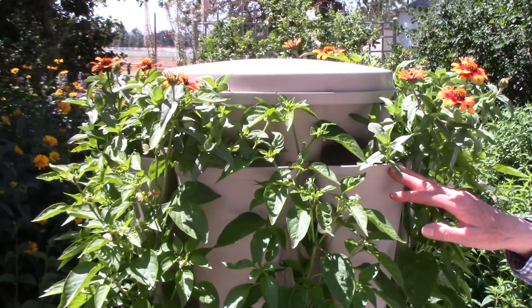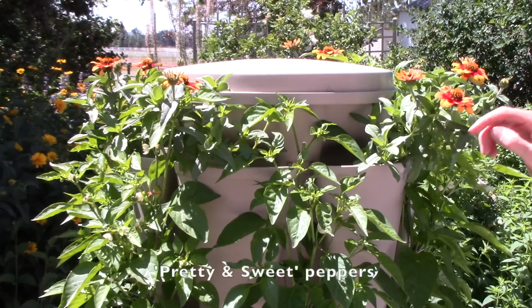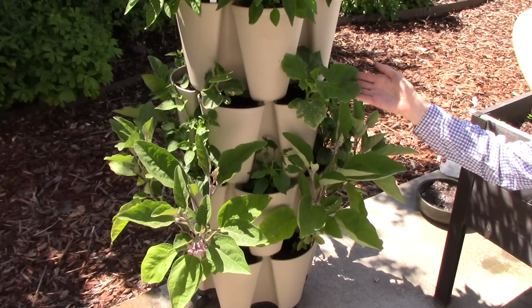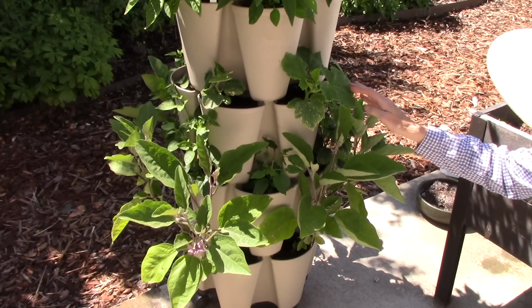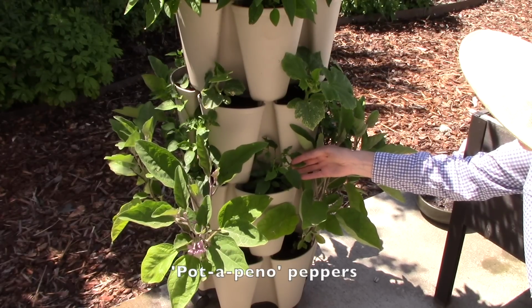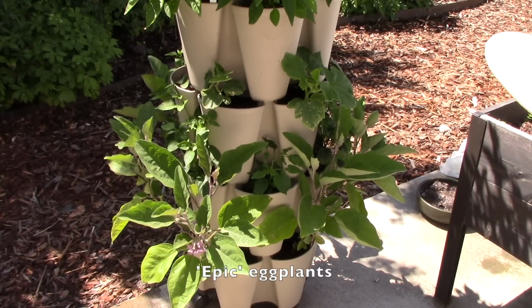In the second GreenStalk, I have a different type of zinnia at the top, again for pollinators. And then this pepper is called Pretty and Sweet. The next tier down, I'm growing two different varieties of cucumbers, and they are just starting to grow better. This is a jalapeno pepper called Patapeño, and in the bottom tier, I'm also growing more epic hybrid eggplants.